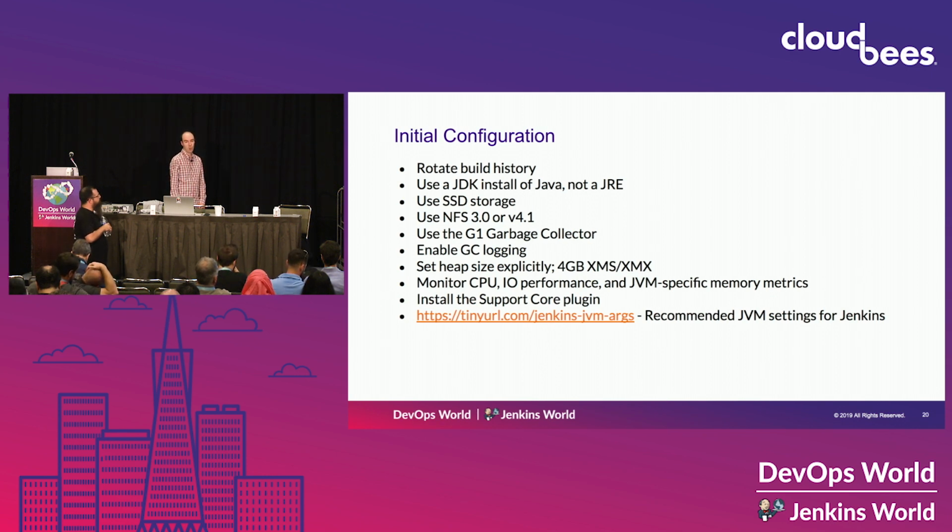There's a plugin called Support Core, which is available for open source Jenkins as well as within CloudBees versions of Jenkins, where it's included. But you want to have this installed because it gives you the ability to create what we call a support bundle, which is a zip file that contains all the information about versions of Jenkins, versions of Java, versions of plugins, logs. If there's GC logs, those are included, all that other type of stuff.